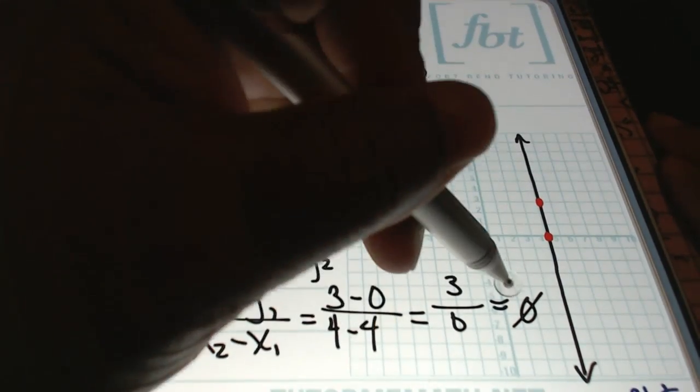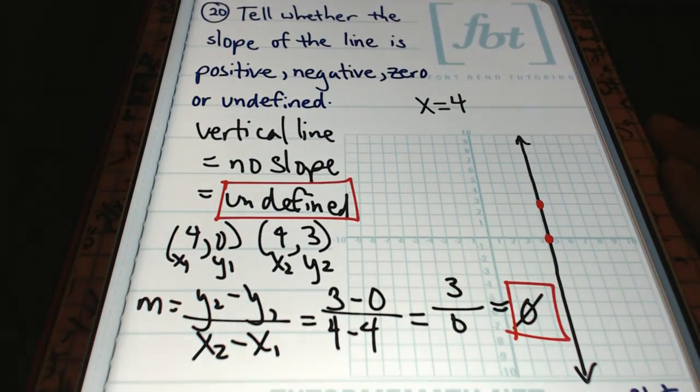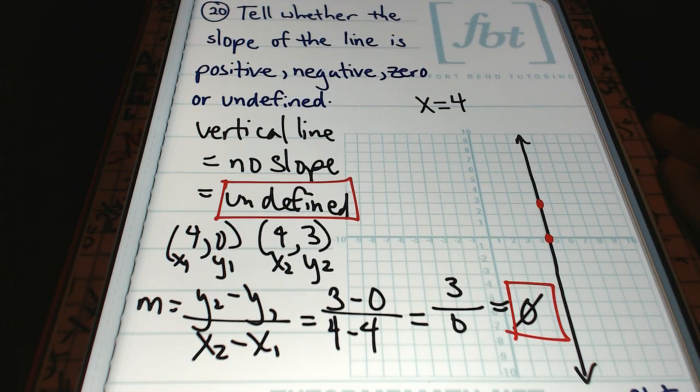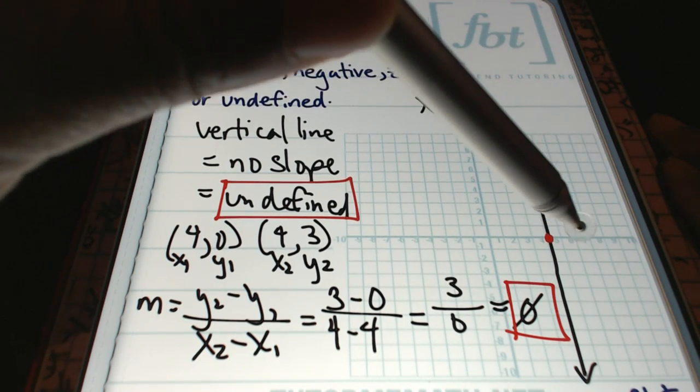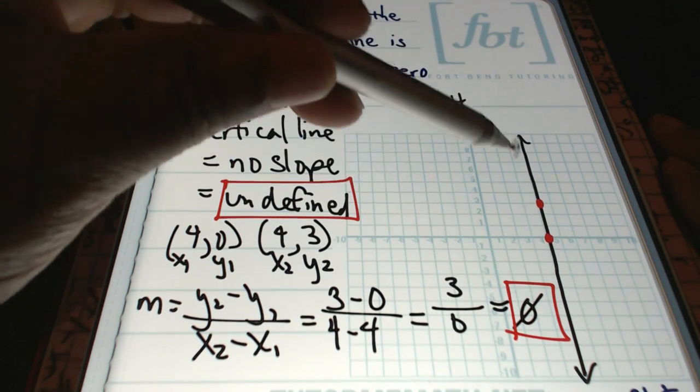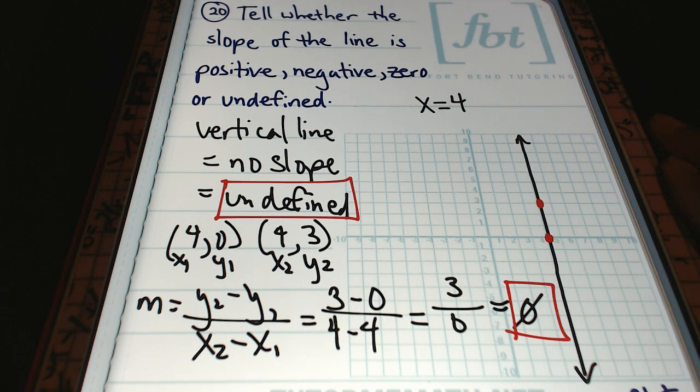And also, anytime you have a positive slope, that's when the line will rise from left to right. If you have a negative slope, the line will rise from right to left. And of course, a horizontal line has a slope of 0. And as you just found out, a vertical line has an undefined slope, aka it is no slope.